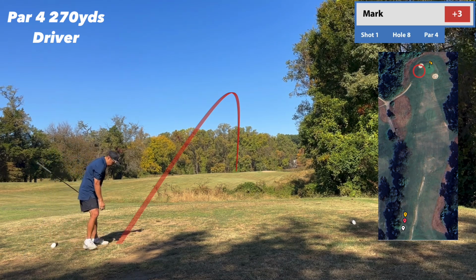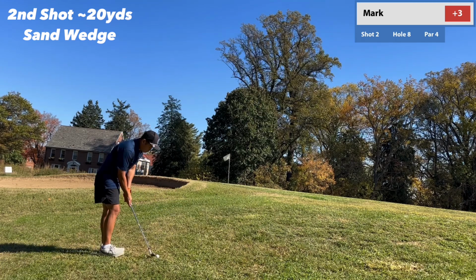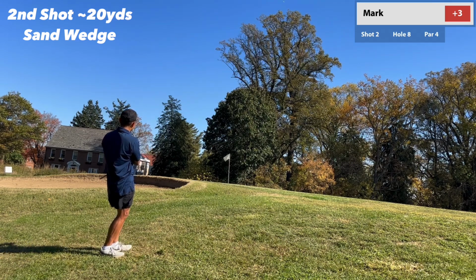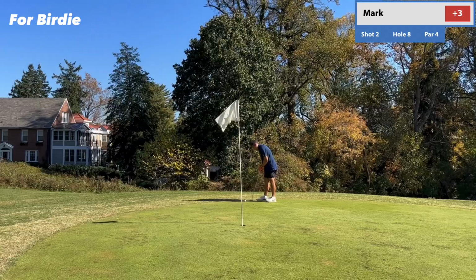This is another short 4 that I was telling you about. So for super long hitters, whatever your 260, maybe 255, that's what the front of the green I think was playing. It's like a 270 pin. Funny enough, as you know, my drive goes like 260, 265. So we drive it pin high, but you can see the dispersion. We're like 20, 25 yards left. It's a very straightforward up and down.